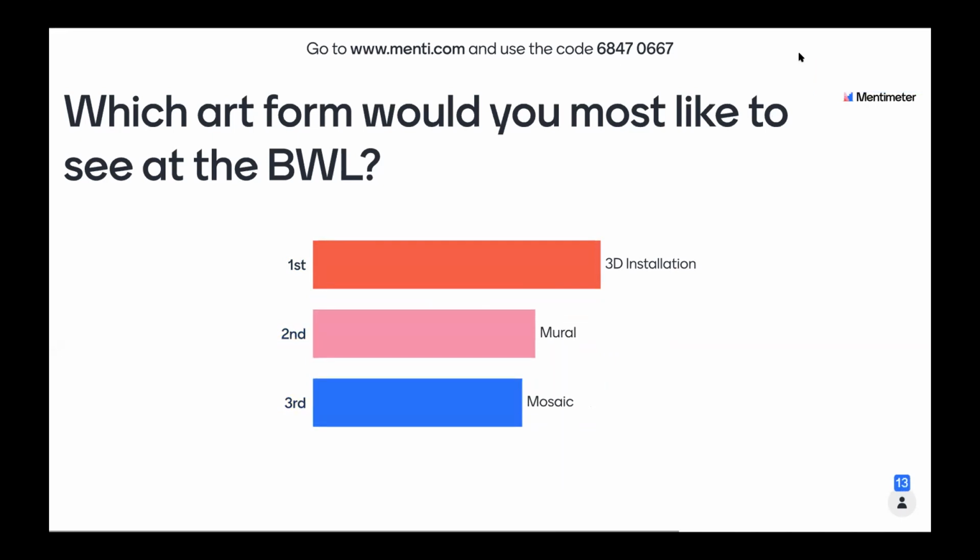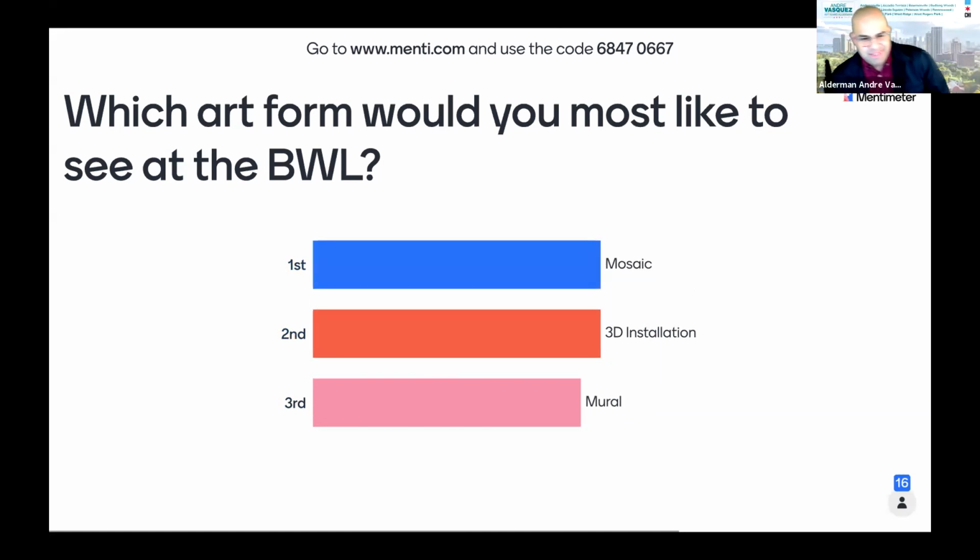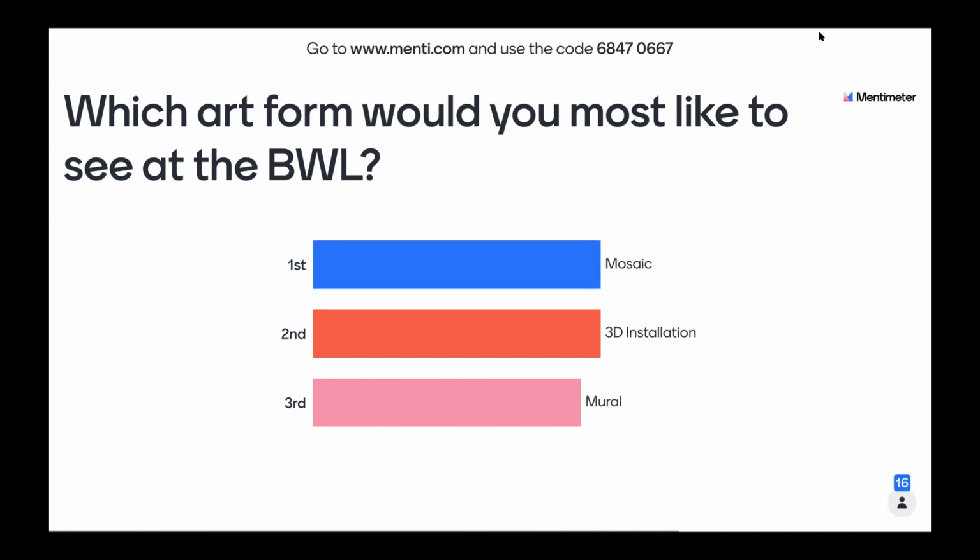Jesse, what would you consider the fire training thing? Was that a 3D installation? I'm going to default to somebody. Yeah, I think it would be a 3D installation. It's clearly not a mosaic and it's not just paint on a surface. Correct. Pretty cool.